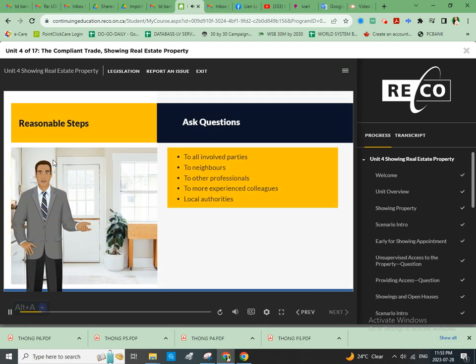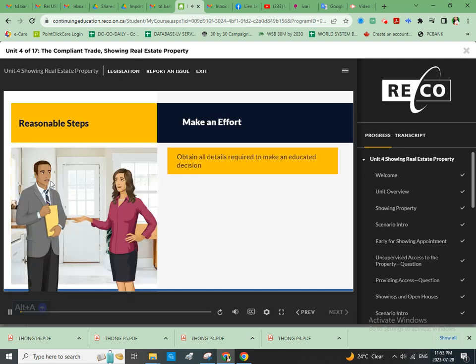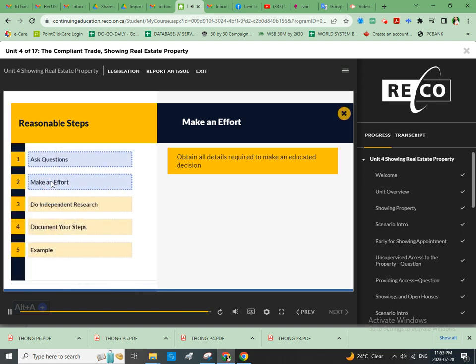Ask questions to all involved parties, to neighbors, to other professionals experienced in specialized subjects, to more experienced colleagues, and to local or municipal authorities, among others. Make an effort. Strive to obtain all the necessary details that will enable you to assist your client in making an educated decision about buying or selling real estate.